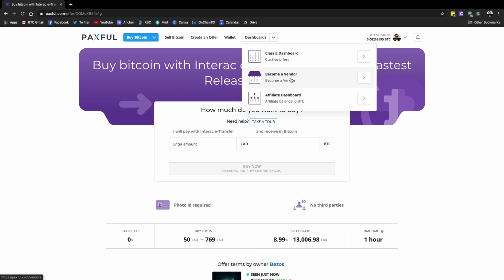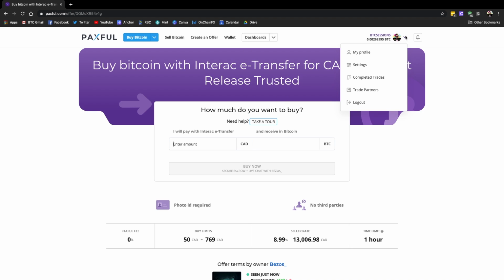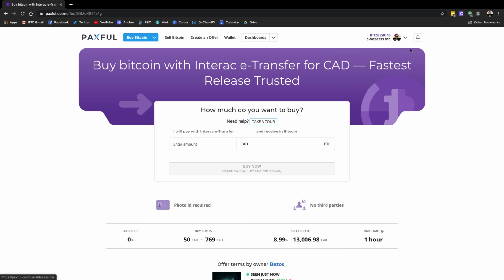So if you're regularly selling or buying here, you can set up a little bit of your own store and make it a bit of a business for yourself. And there is an affiliate dashboard where you can earn some pretty decent fees through affiliate marketing, if you're into that sort of thing. We'll dive into that a little bit later. And then finally, on the right here, you have a drop down for your profile and settings and previous trades, etc. And your notification button if anything happens to pop up.